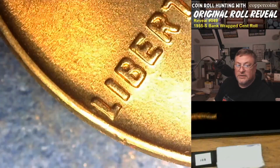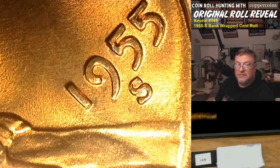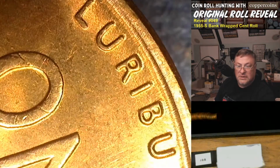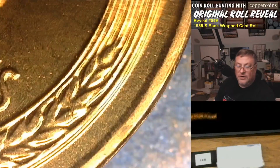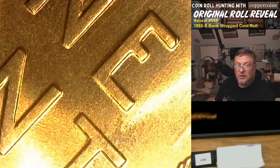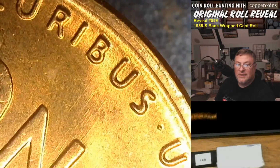This is kind of neat. A pretty nice 1955 S Lincoln there. Kind of a little bit of a gouge out in front of the nose. Well, Taco John, I think you've got other coins in the roll. Maybe we'll find a good one for you. You don't want that dirty old RPM anyway. We'll find something else for you, brother.